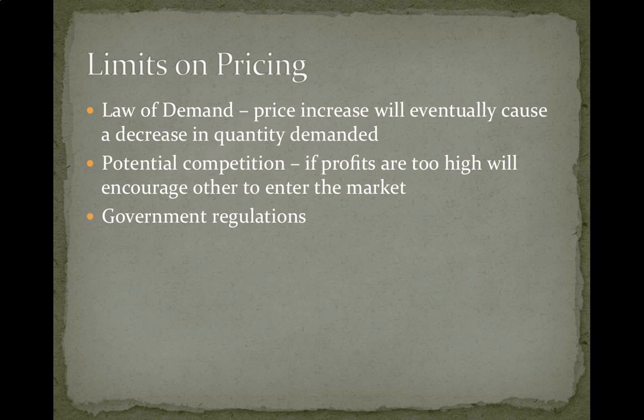There are 3 things that limit the pricing of a monopoly. They do have a lot of control over the price of their product, but it's not 100%. Because of the law of demand, we know that when prices go up, eventually we will see a decrease in the quantity demanded. So if they continue to raise the prices outrageously, we will decide that we no longer want those products. Also, if other people see a monopoly making very, very high profits, it would signal to them, give them an incentive to potentially go into that market.